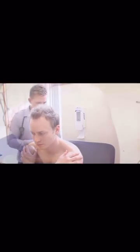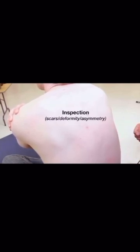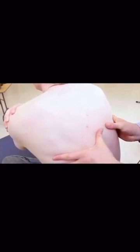Repeat on the back. With the patient still sitting forwards, ask them to fold their arms across their chest so that their hands are touching the opposite shoulder. This results in rotation of the scapula, which moves it laterally, increasing exposure of the underlying chest wall for assessment. Assess the posterior chest, including inspection, chest expansion, percussion, and auscultation.